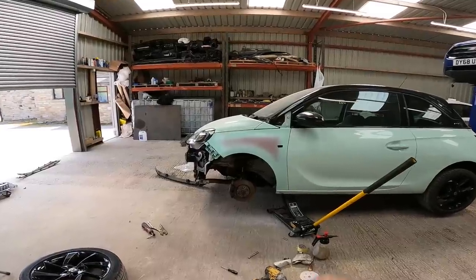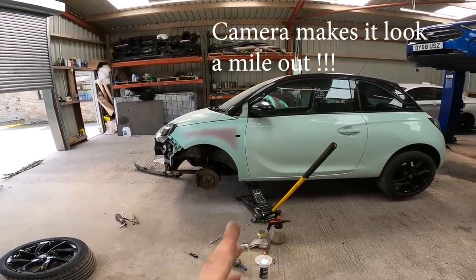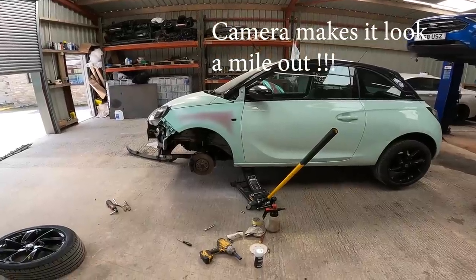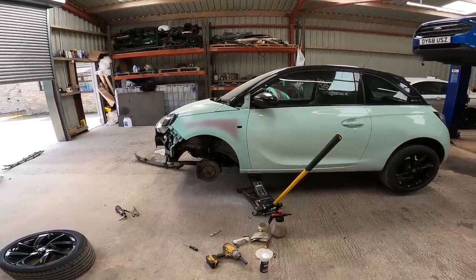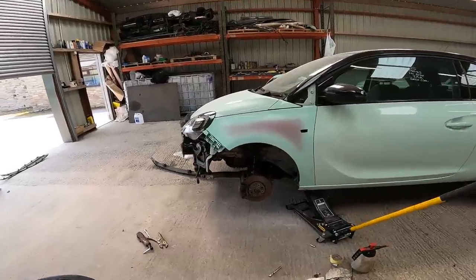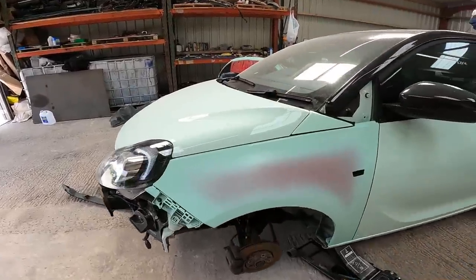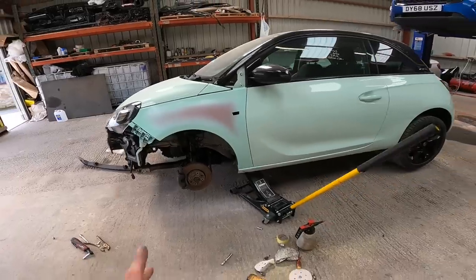There we go. How much better does that look? I'm extremely impressed with how close that paint match is. Really, really close. It's made me think whether to... No, I'm not. It's going Body Shop. They get such a good shine on the Body Shop. I'm not rattle canning, it's pathetic. But anyway, look at that.